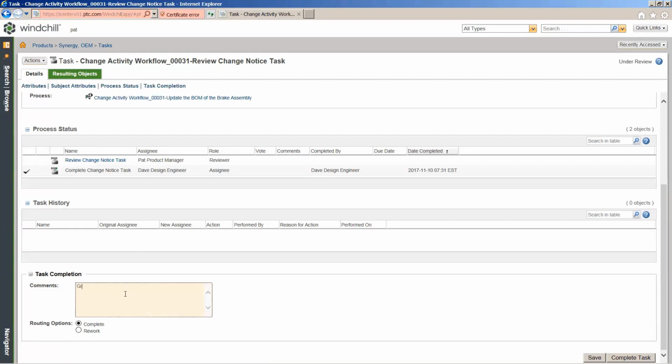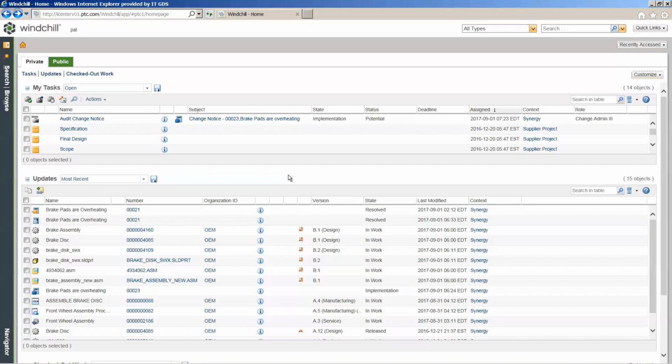And from this view, I have access and visibility into all of the important information that's been altered by that change task that I can review here, but just for the sake of time and demo purposes, I'll go ahead and mark this off as completed. So I can move on to the next step in the process, which would be auditing the change notice. And of course, in a lot of cases, this wouldn't be under Pat's purview, but just for demo purposes, to show how change tasks are populated and changed throughout the workflow, we'll go ahead and assign this to Pat, the product manager, as well.